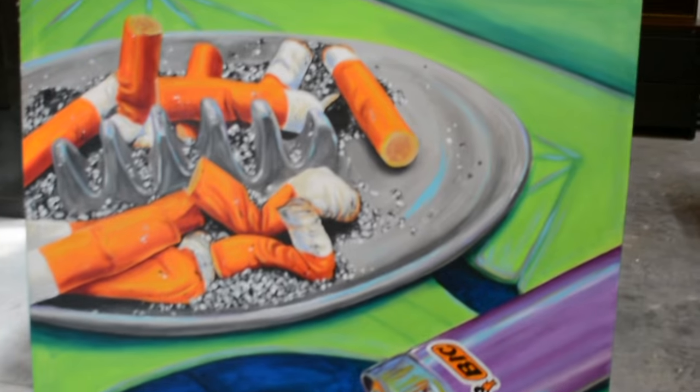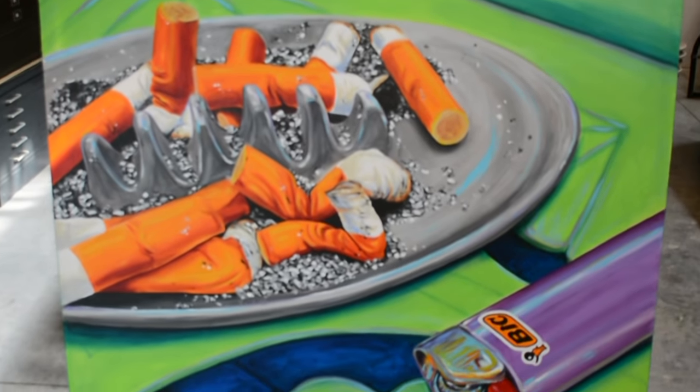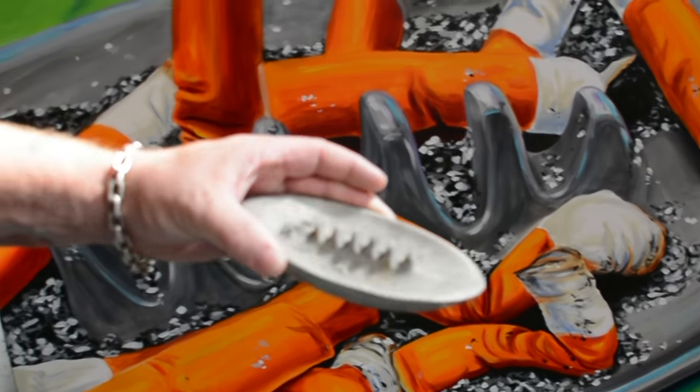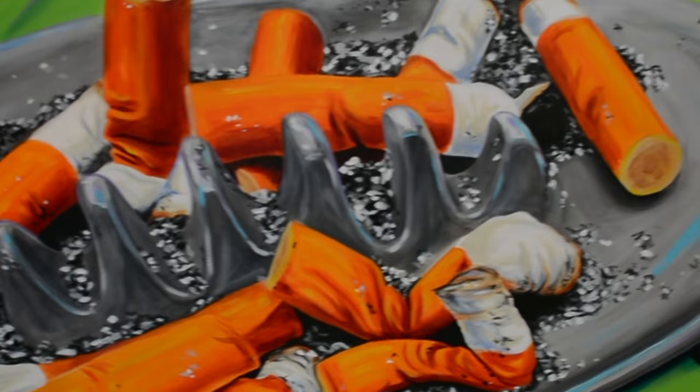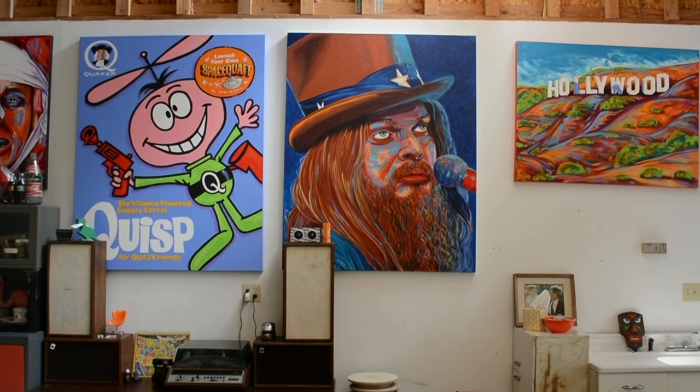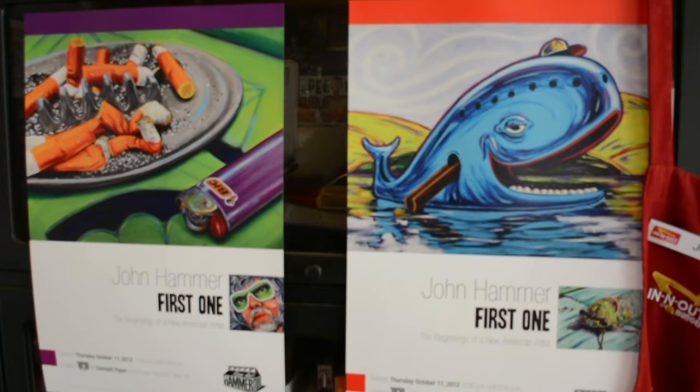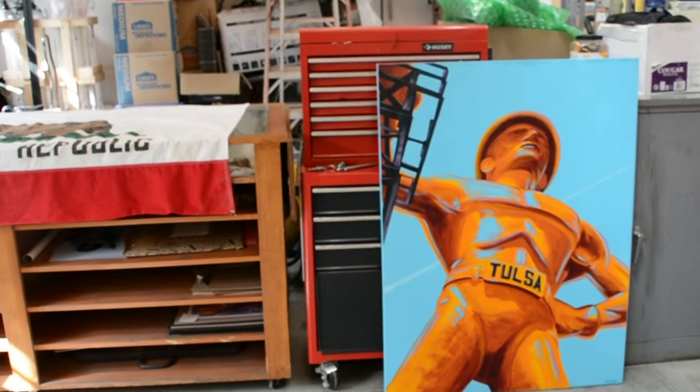Did a painting of an ashtray full of cigarettes, of all things. It's one of those things you wouldn't think would be an interesting or fun painting, but it turned out really cool. It's just one of those things that sticks out, like unique. I did one of Leon Russell that I really loved. Of course, the driller and the whale. I had to do the local icons.